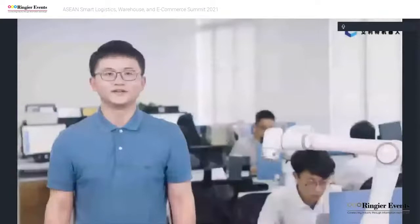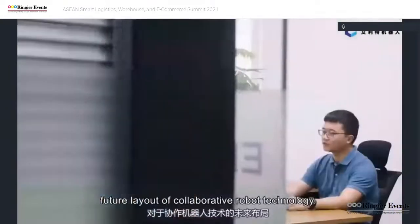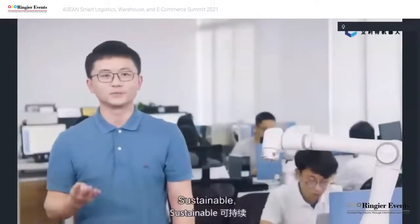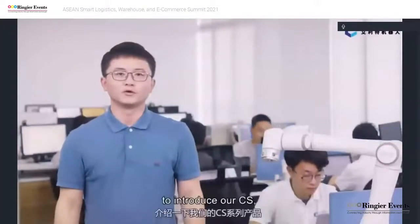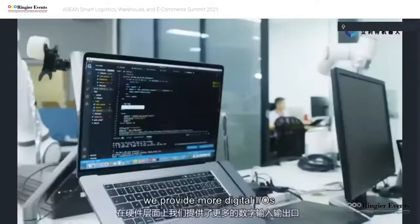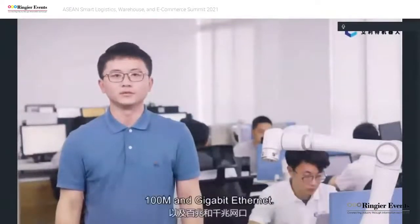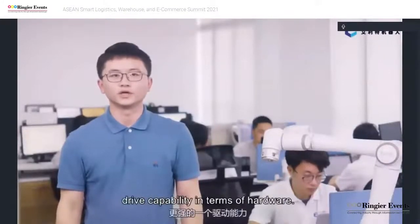The two letters of the CS series embody Elite's future layout of collaborative robot technology. C is for the initial letter of cobot, which means collaborative robot, and the S stands for safe, simple, superior, sustainable, and scalable. Next, let's take scalability as an example to introduce our CS series products. At the hardware level, we provide more digital IOs, including 24 digital inputs, 24 digital outputs, analog inputs and outputs, 100M and gigabit Ethernet. We also provide a more powerful drive capability in terms of hardware.